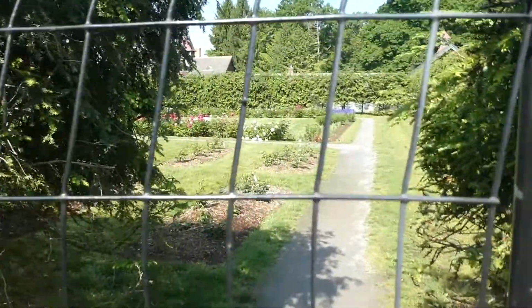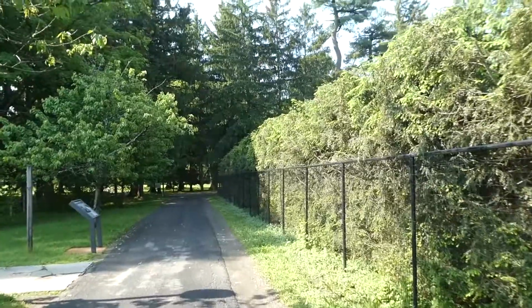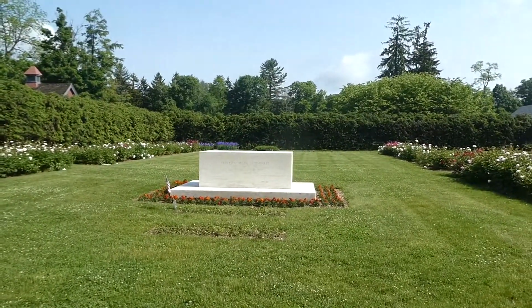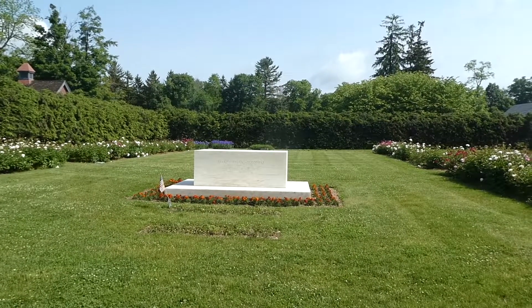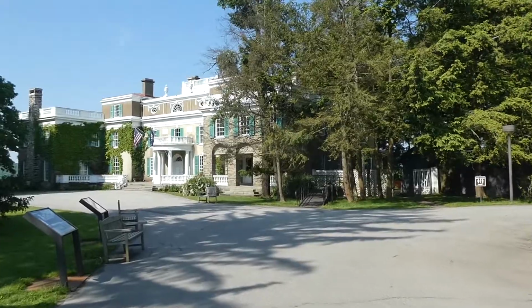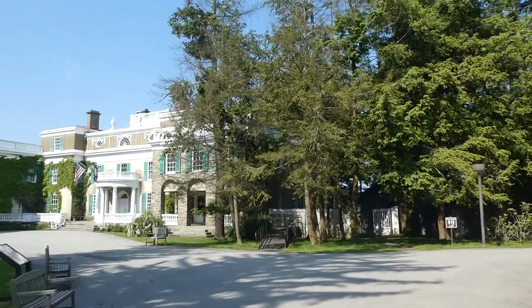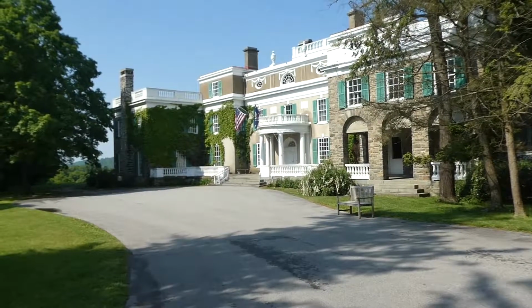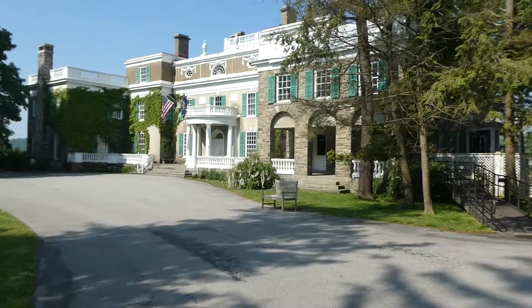This is the backside of the Rose Garden here. Here's the gravesite of Franklin Roosevelt and Anna Eleanor Roosevelt. Coming up on Springwood. He actually launched his political career and everything from here.